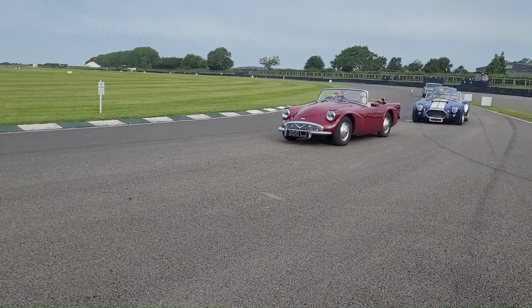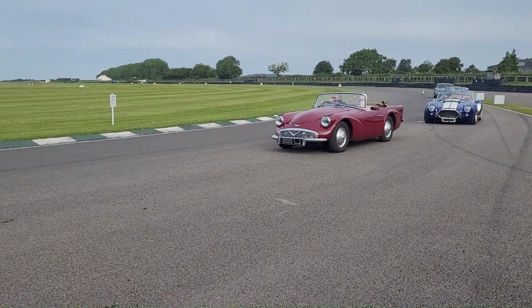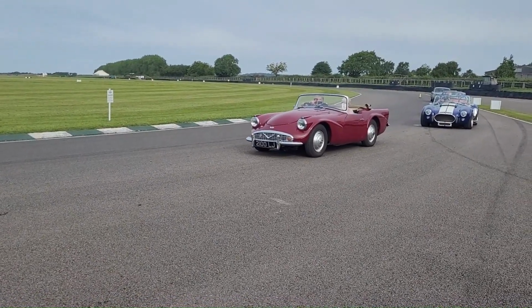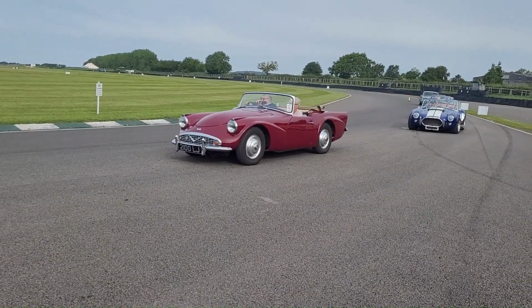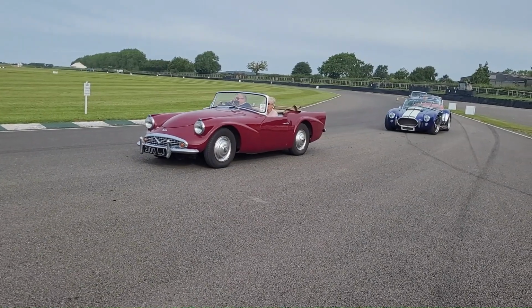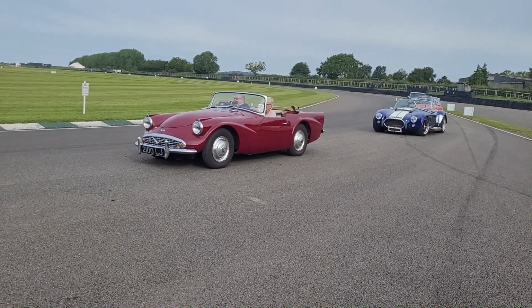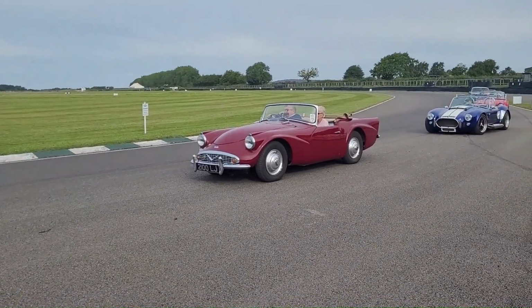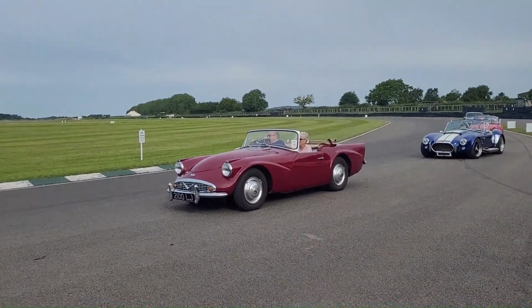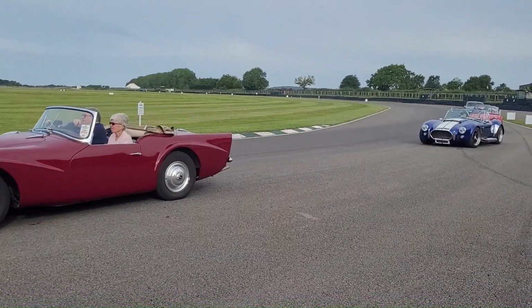A Daimler Dart, I believe they are a fiberglass body, quite an unusual looking car as well, but I think quite a capable sports car, capable of quite high speed. And then an AC Cobra or replica kit car behind it. Oh, really?